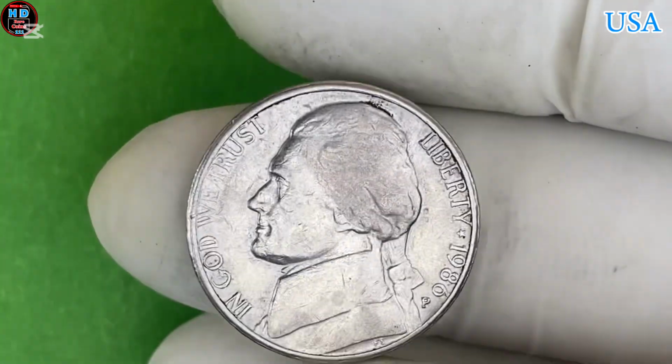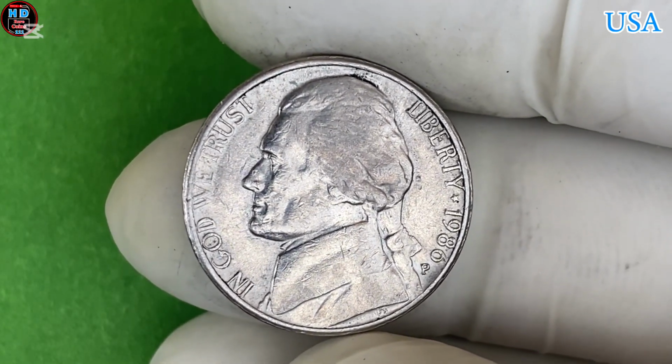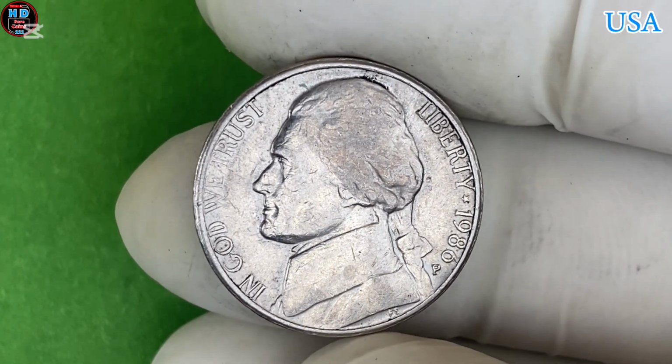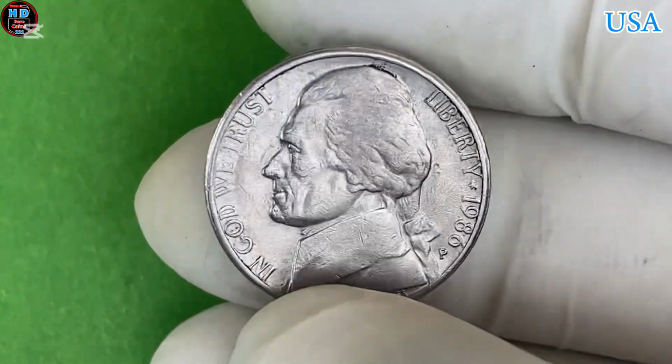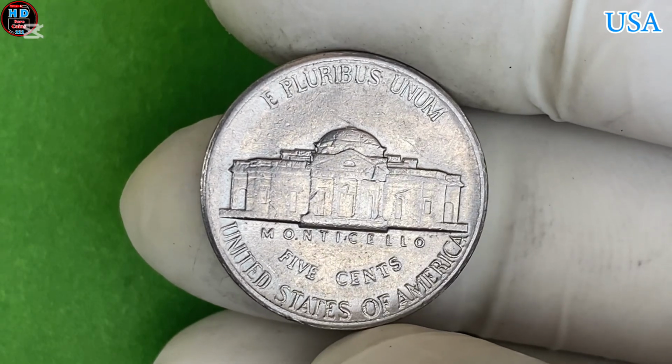When these errors happen, the resulting coin becomes unique and highly sought after by collectors. Some of the most desirable 1986 Jefferson nickels have been discovered with minting errors, such as doubled dies or off-center strikes. These anomalies make the coin not only rare but also incredibly valuable.